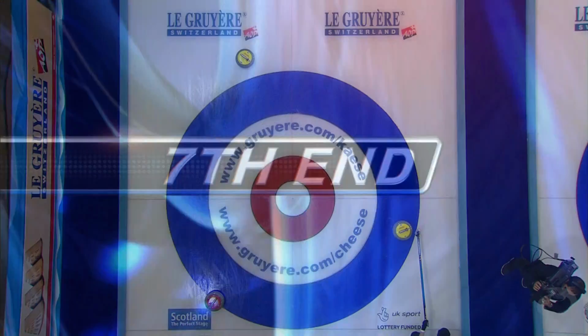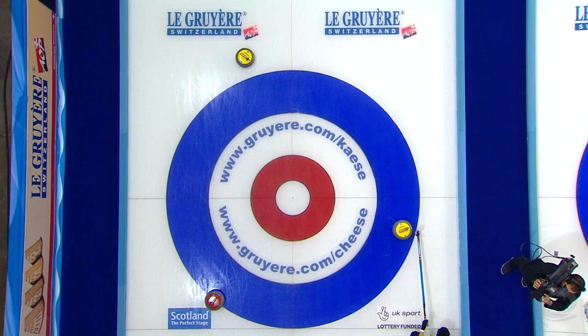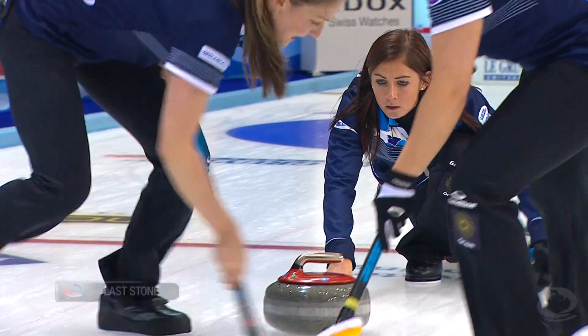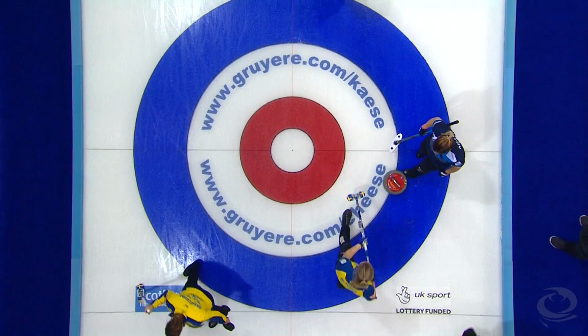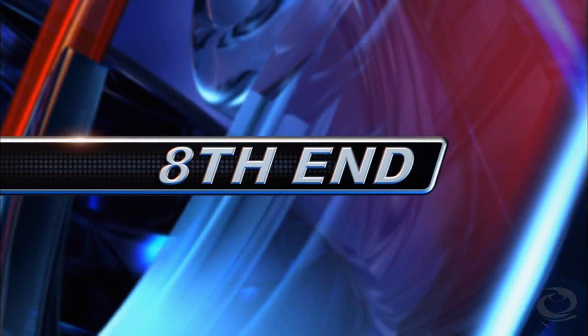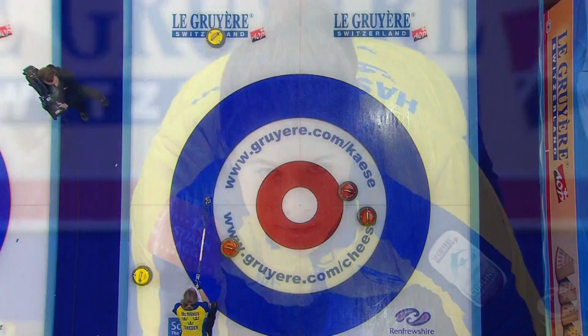Sweden here in the 7th end. A missed double takeout from Anna Hasselborg gives Eve Muirhead this chance to score a 2 and take a 2-shot lead over Sweden with just 3 ends to go. Absolutely no problem there.